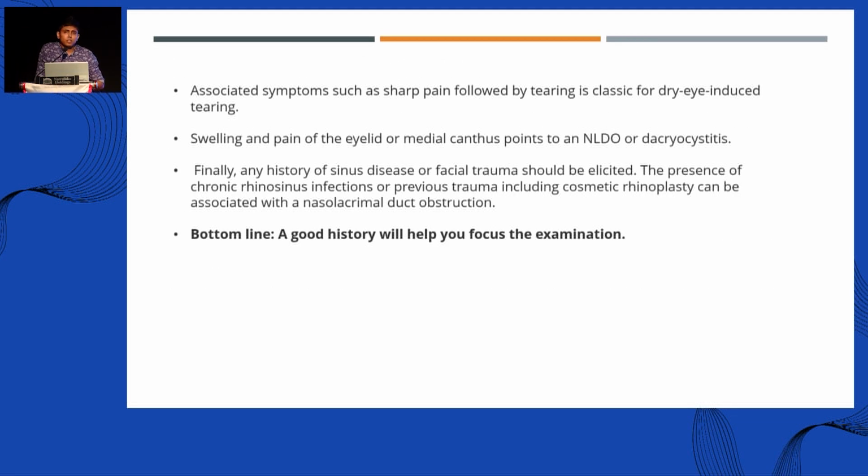And if it is associated with pain, swelling of the eyelids and medial canthus with a mucopurulent discharge, it's more likely to be a nasolacrimal duct obstruction. And also we should always ask about any sinus problems and cosmetic rhinoplasty surgeries, because they lead to NLDO obstruction. So bottom line, a good history is always important for our guided examination.